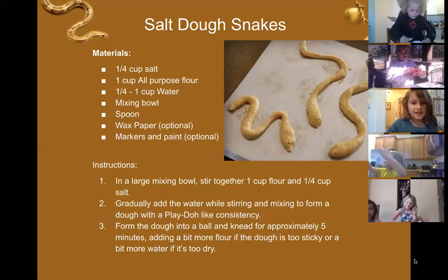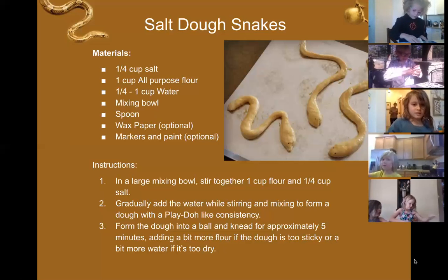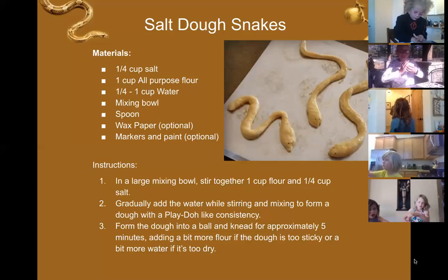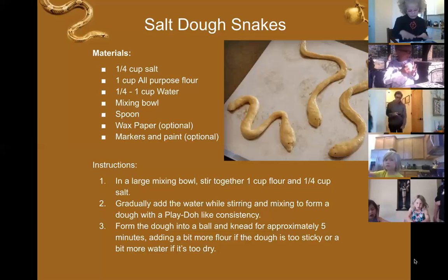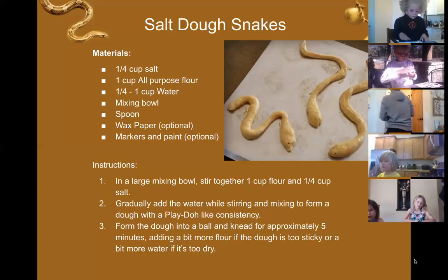Can we use food dye? What do you say, Poppy? If you have permission from your parents, you can, but it might stain your hands. So I would recommend just doing it with regular dough, and then you can use a marker and color them after.